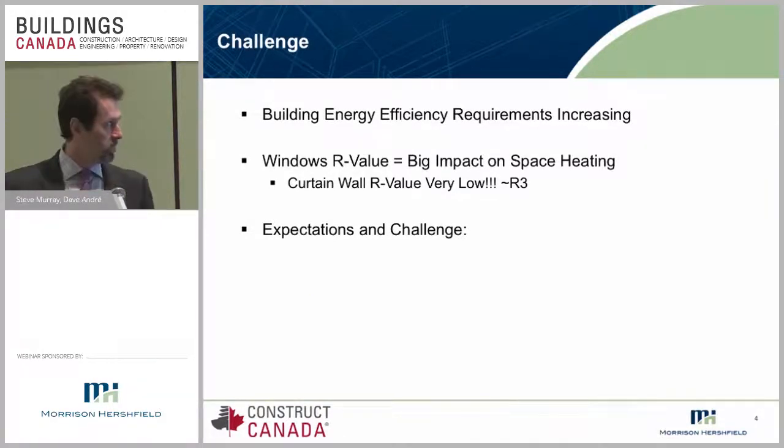So the challenge: the energy efficiency requirements are going to be a huge driver in the next 4 or 5 years, getting over that next hurdle of the 2017 energy efficiency requirements. And since windows and curtain walls have such a low R value, they are kind of that low-hanging fruit. If you can improve the R value, the energy efficiency of those portions, you can have a huge impact on the overall. Changing your opaque walls from an R15 to an R20 doesn't actually have as much impact as changing that from R3 to R4. So that's kind of what we're talking about.